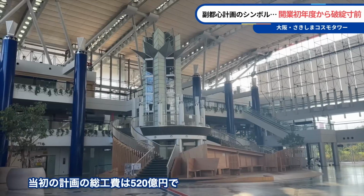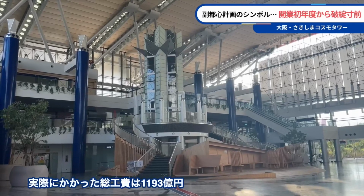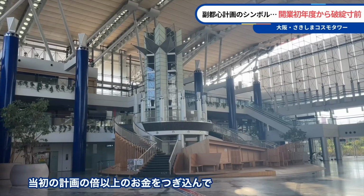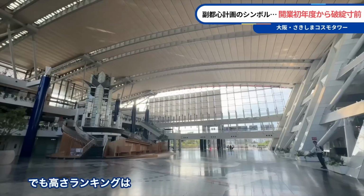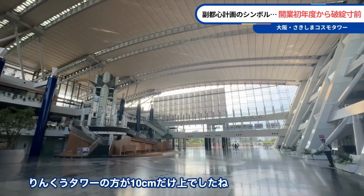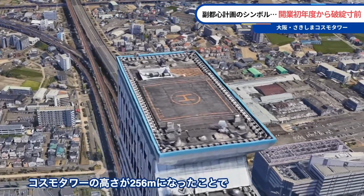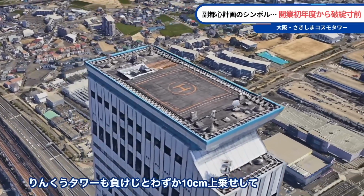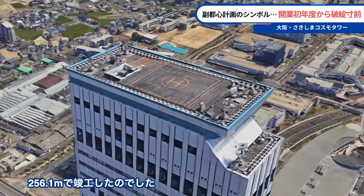The initial construction cost was 520 billion yen, but the actual cost reached 1,193 billion yen, more than double the original plan to build this structure. But in terms of height ranking, the Rinku Tower was just 10 centimeters taller. The height of the Cosmo Tower became 280 yards, so the Rinku Tower also increased its height by just 10 centimeters, finishing construction at 280 yards.